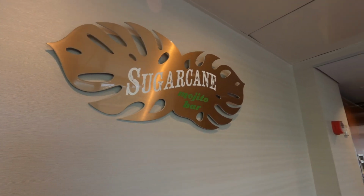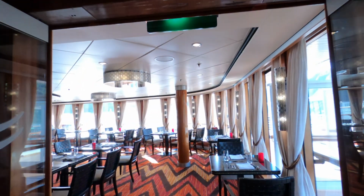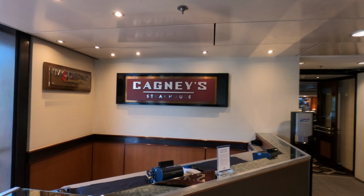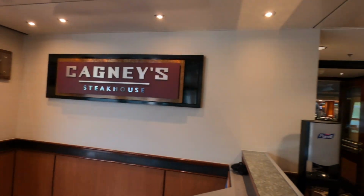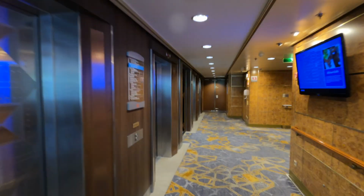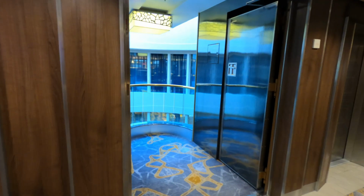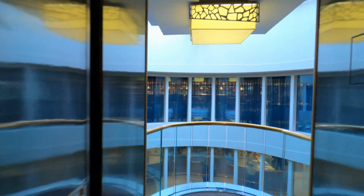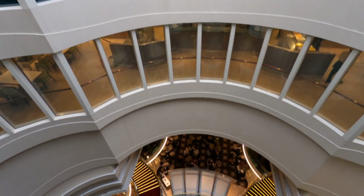Still on deck 13, we've got Sugarcane Mojito Bar. And Cagney's and Moderna are both up here together. So 13. And the middle elevators all have this area where you can have a look down into the atrium, but be careful because it's a bit disorienting.